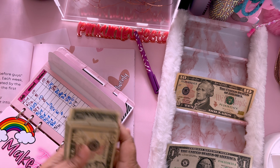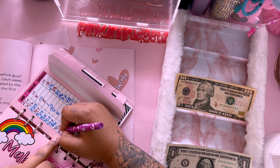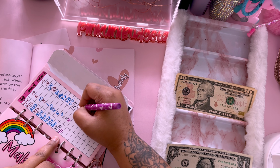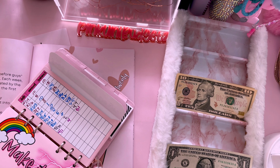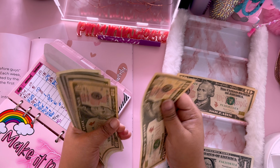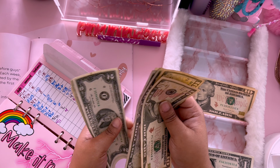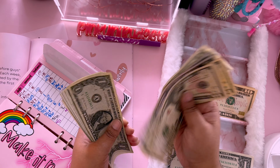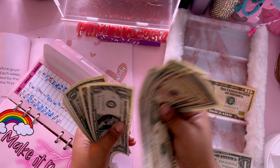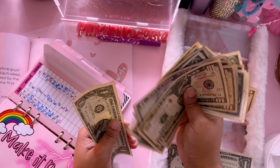You see how this stuff is adding up? I know you see it. Also 51. So we got 10. 10, 20, 25, 30, 35, 36, 37, 38, 39, 40, 41, 42, 43, 44, 45, 46, 47, 48, 49, 50, 51.